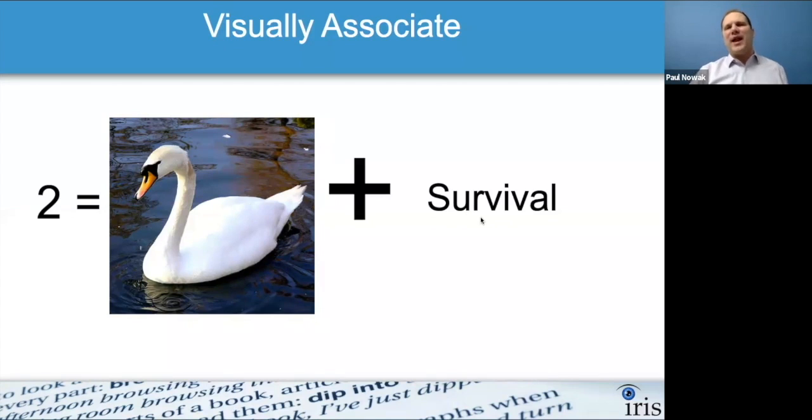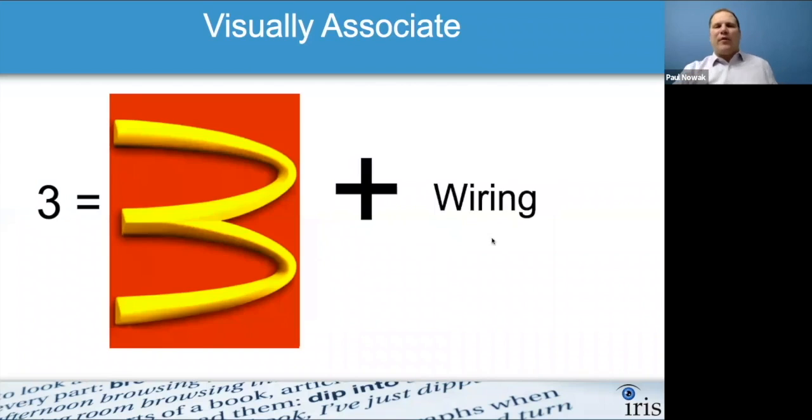What I'm trying to get at here is that if all of us did this, we would all come up with different images because our brains work differently, and that's fine. But for the time being, just because we have a set limit of time, just picture a swan struggling to survive. Wiring. Wiring is chapter number 3.